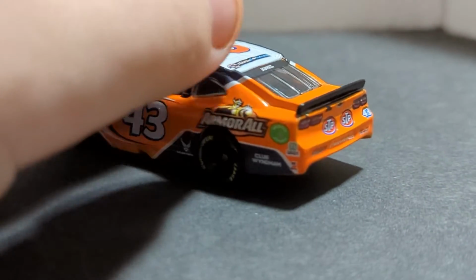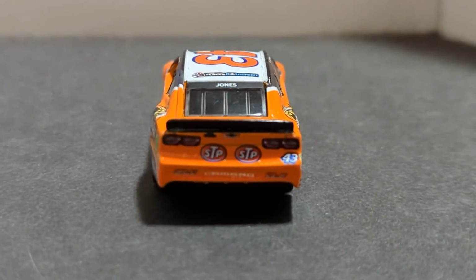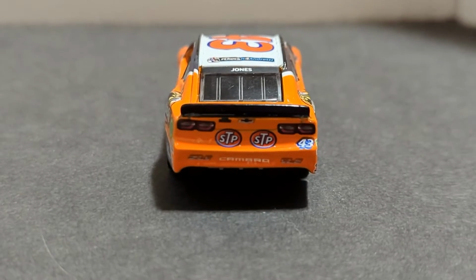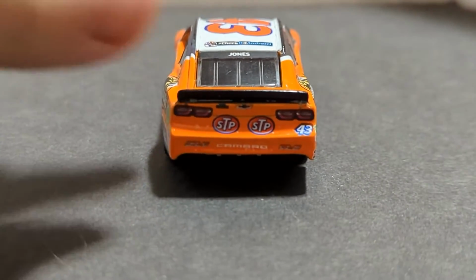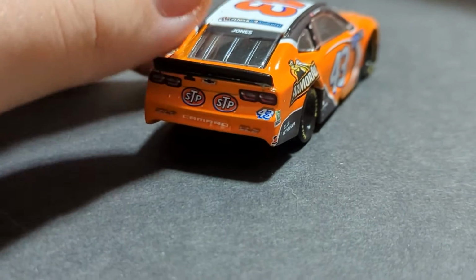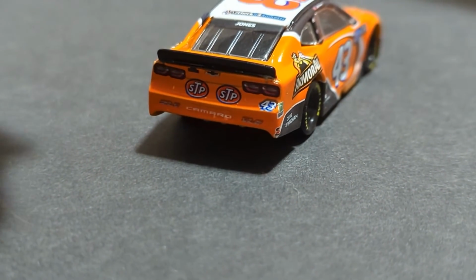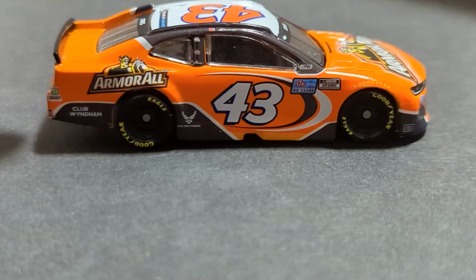So that's not a reason not to get this car, but it is something that I know a couple of our friends that are Erik Jones fans really did not like to see. I'm right there with them. On the back, you got the STP logo, ZL1 LE Camaro 43. Do have a little bit of warp with these logos kind of going around to the back of the car. On the car that I received, unfortunately, again, these are little issues, so they slip through the quality control, right?